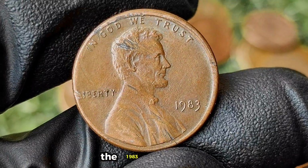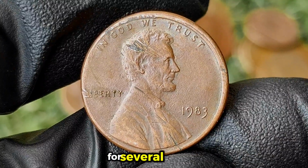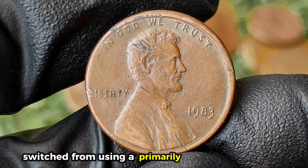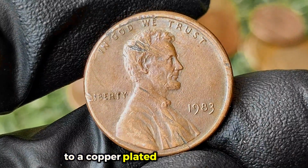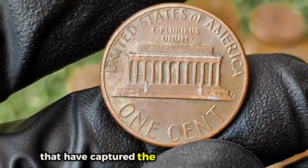10. The 1983 Lincoln cent is a noteworthy coin in U.S. numismatic history for several reasons. It was the first year that the United States Mint switched from using a primarily copper composition to a copper-plated zinc composition, and it also features a series of error coins that have captured the attention of collectors.